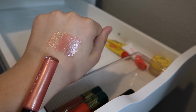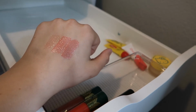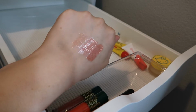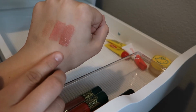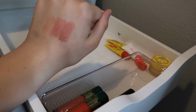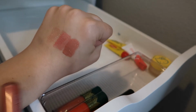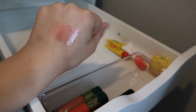The next one is the Laura Geller Color Luster Lip Gloss in the shade Venetian Lights, which is very similar in my opinion to the Too Faced one, which is called Grin and Bear It. It's the Comfort Lip Glaze. Those are very similar, aren't they? Like very similar. The Too Faced one just has a little bit more pigment behind it. But I think I'm going to keep Laura Geller and get rid of Too Faced, just because I don't really wear the Too Faced one that much anymore. But this one is a little bit sticky and the Too Faced isn't.